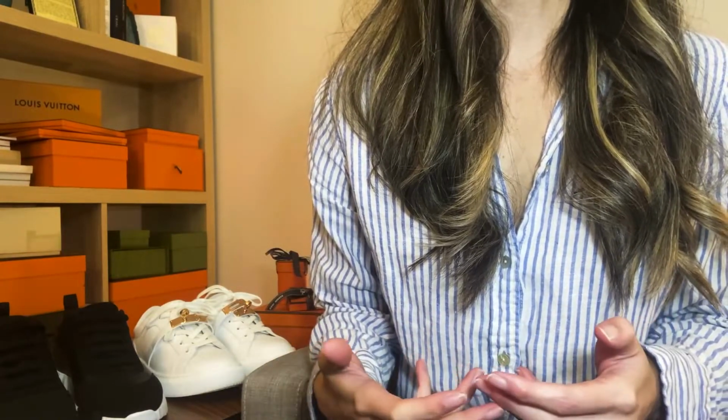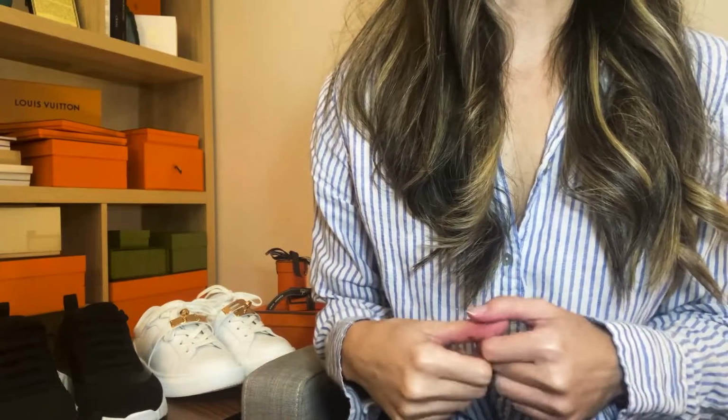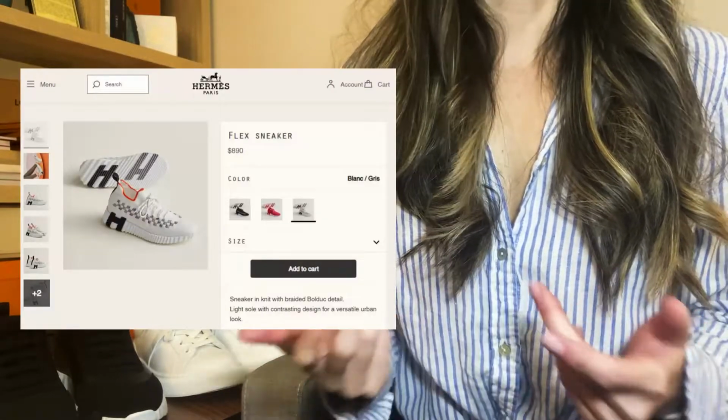Now that I've had time to really get a good wear out of and feel for both pairs of sneakers, I want to do a fairly in-depth review and offer my insights of what I think of these extremely popular pairs of Hermes sneakers. And as an honorary mention, I'll also briefly cover the Flex sneaker, since that's actually my husband's favorite. I hope this video can help you make a decision if you're debating among these.